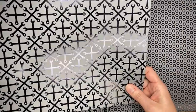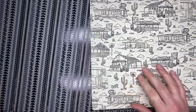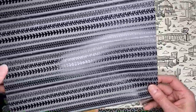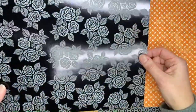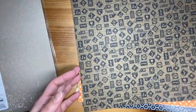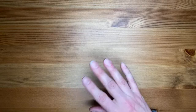All right, then we've got this one that's got the wrenches on it. Backside of it looks like it's got an old diner on it, a couple of old diners, so that's kind of a cool paper. And then this one looks like tire tracks to me. I'm assuming that it was intended to look like tire tracks, but I don't know if that's what it looks like when I look at it. And then backside has got that diamond plate on it. And then this one's kind of cool. It's got the roses on it, and the background of it is actually the shiny part, and the roses are a little bit more muted or dull. And then the backside, again, just a good soft suede and black and all sorts of road signs. So that's a cool suite. It's called Ready to Ride. And again, it's got the paper, embossing folder, embellishments. What else is in there? Stamp set, dies. So it's another good one.